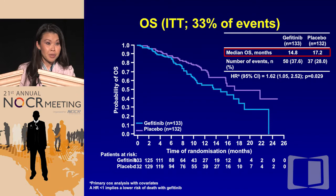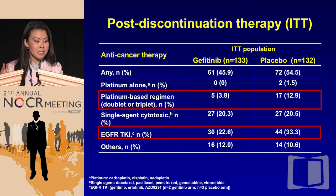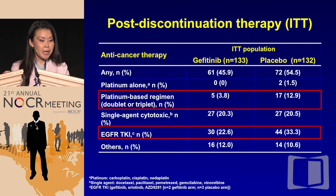Now, when we look at the post-discontinuation therapy, because that can always mess with your arms, it did look like the placebo-containing arm did have an imbalance favoring it, where patients were more likely, if they got the placebo arm, to have salvage platinum-based doublet therapy, and also were more likely to get reinstitution of a different EGFR TKI than gefitinib. So there is this imbalance that we have to weigh into our overall survival data.